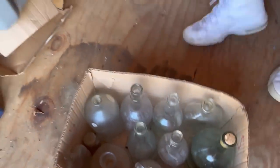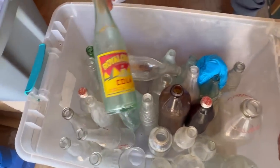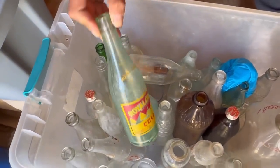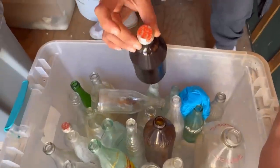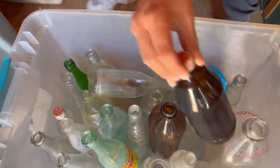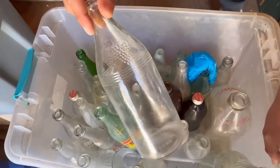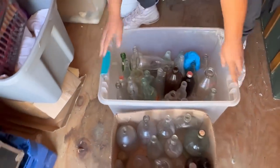Let's see, we have this tote too. Look at all these vintage bottles. Holy crap. Old 7-Up bottles. Royal Crown cola bottles. These could be worth some serious money, guys. Let me see, what does this say? Faygo, look, an old Faygo bottle. No way. Old Faygo, look, this one has grapes on it. I wonder how many bottles we have here. Look at this.